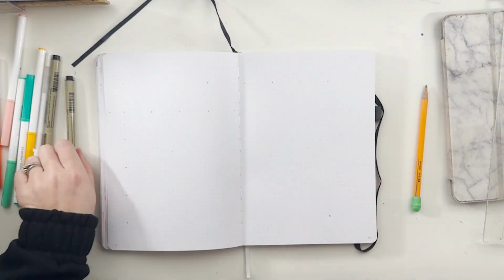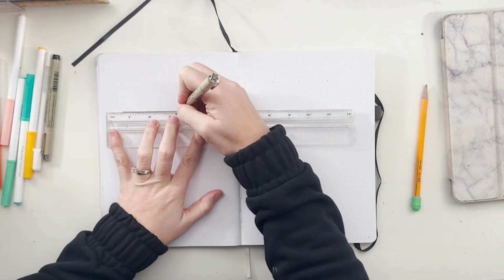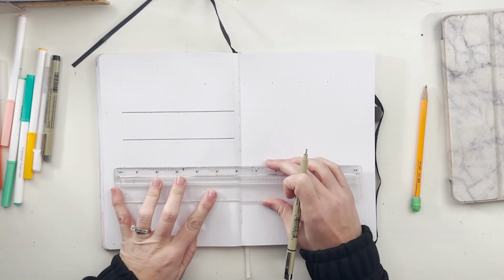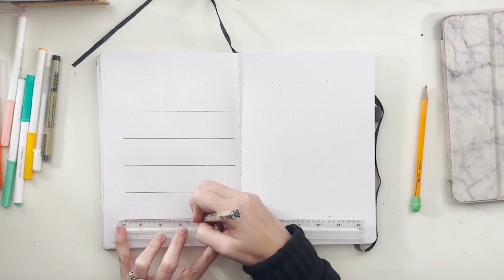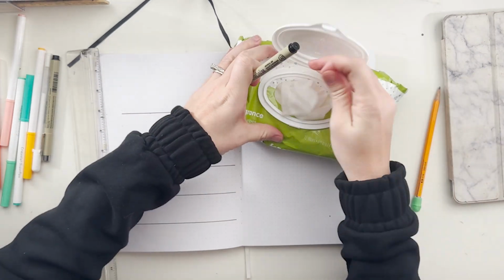All right, moving right along into my monthly spread. My setups have generally gotten pretty simple. We're doing a cover page, a monthly setup, and a social media tracker. This month I am doing something a little bit different on my meal prep, but you won't see that here.